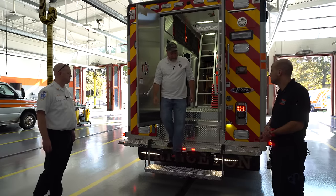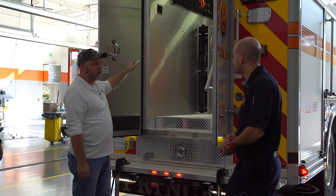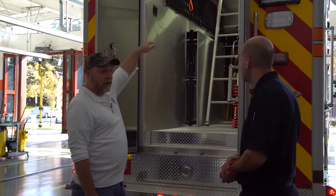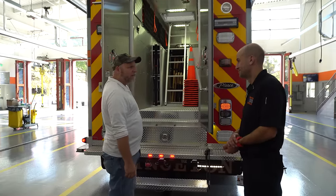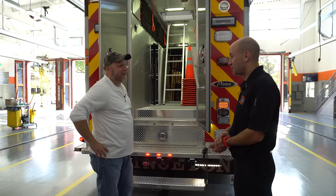So the one thing that I noticed as I'm coming out is you have a complement of ladders. You have a regular extension ladder, a roof ladder, an attic ladder. But even up front, you said you had the Stokes. It looks like you have a scoop stretcher that's even floatable. And you even have a Little Giant. I mean, everything that you need is in the back of this truck. And there's still space for more.